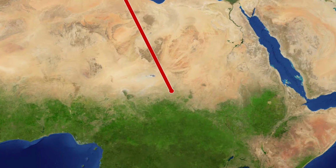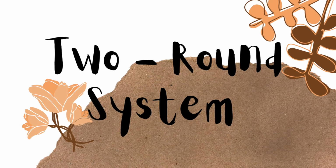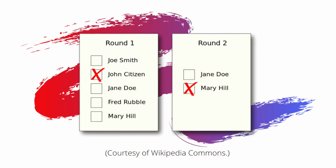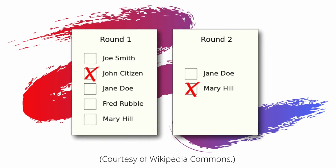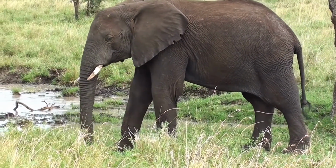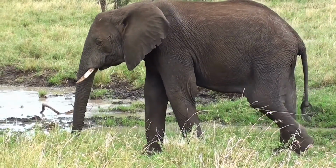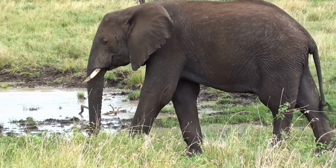Next, let's head to Malawi. In Malawi, they use a method called the two-round voting system. The two-round voting system is what it sounds like. There are 2 rounds of voting. If one candidate does not receive enough of the vote, a second round is needed. Keep in mind that this system is not used if a candidate wins a simple majority. President of Malawi, Lazarus Chakwera, was elected using this method.